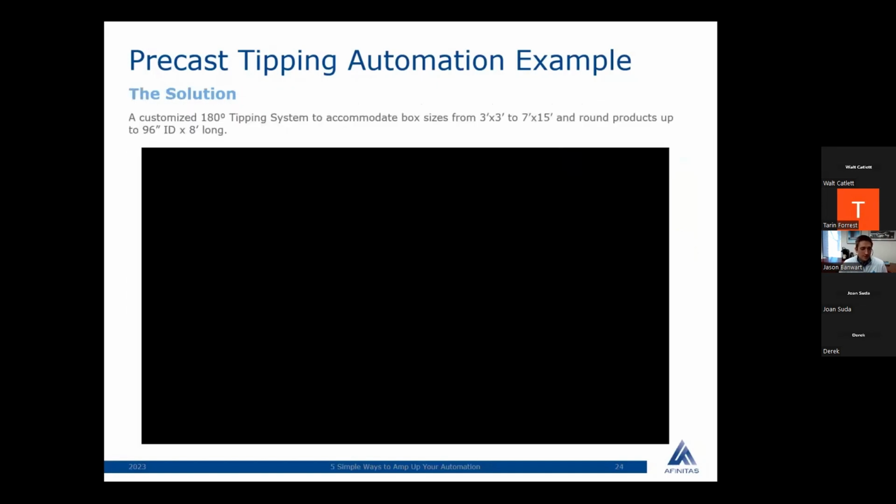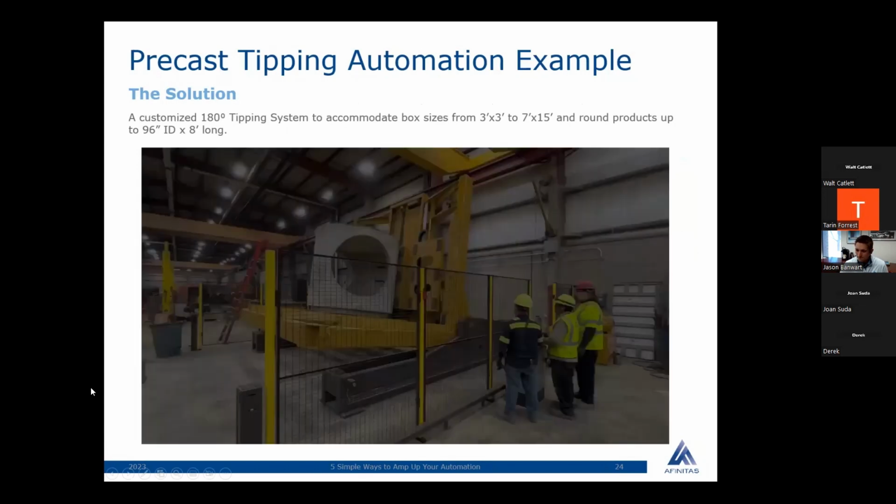So for this example, a customized tipping system was developed that could tip boxes from a very small 3 foot by 3 foot box up to a large 7 foot by 15 foot product, and round products up to 96-inch inside diameter. We'll take another peek at some video footage showing what a solution like this could look like.